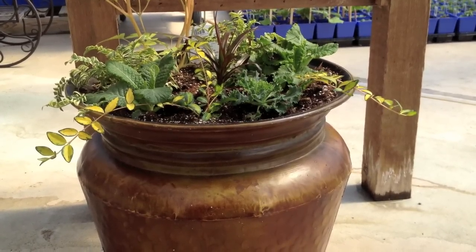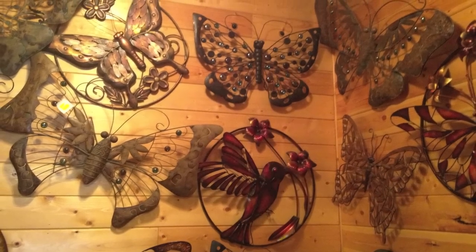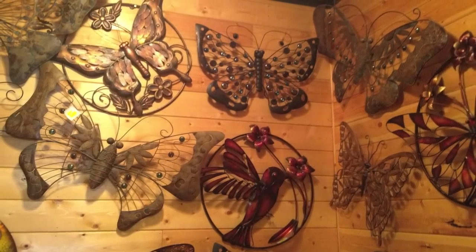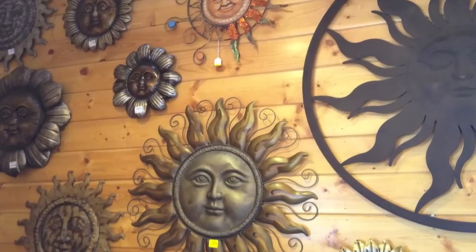Aspen Crossing sells a variety of patio decor items. Some of the most popular ones are the wall art, butterflies, suns. I have a few suggestions for your patio living or your patio relaxing.